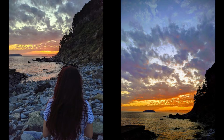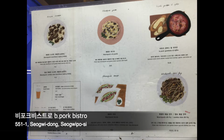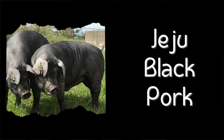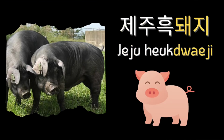Then we headed back towards the town center, and I'm not quite sure exactly where we were, but I think it was towards the port that we stopped and saw an absolutely gorgeous sunset. For dinner, we decided to go to a very small place called B Pork Bistro. It's not the most traditional Korean food, but it came on our radar as we were looking for a restaurant that serves black pork. Black pork, or in Korean, Jeju heuk dwaeji, Jeju the island, heuk black, dwaeji pig, is another of the famous foods on the island.